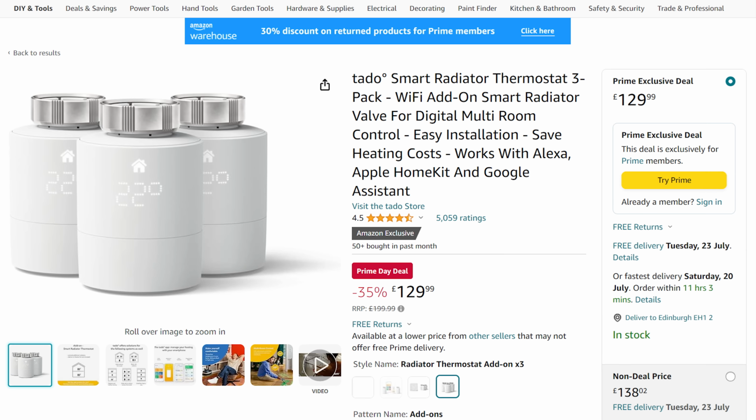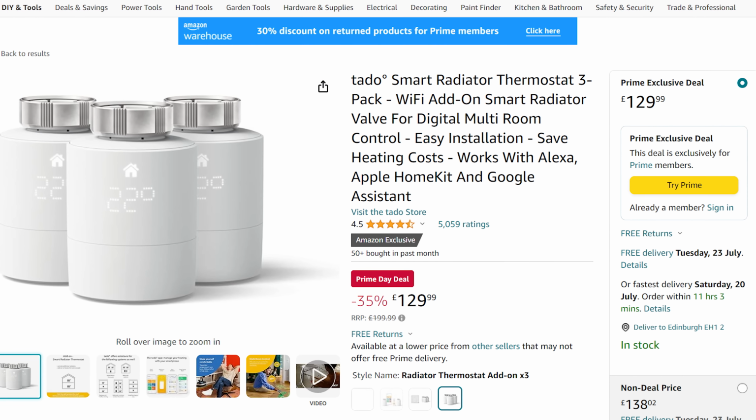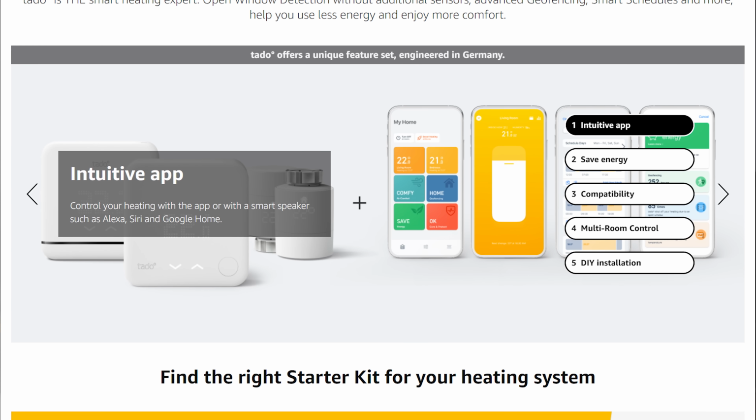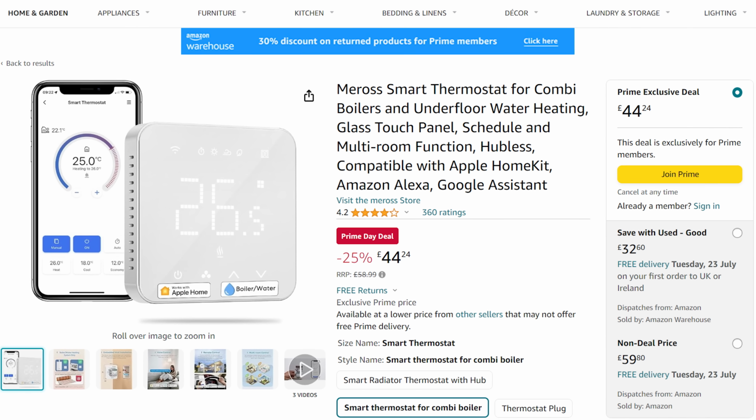And you can also get Tado TRVs to go along with that entire system, with a 3-pack available for £130, which seems really expensive to me, but I've had others let me know in the past that they have some good features in that whole system, so maybe that is worth looking into there. Miros also has a smart thermostat available, which is HomeKit compatible and is just £44, which looks like a really nice little unit actually, definitely worth checking out.